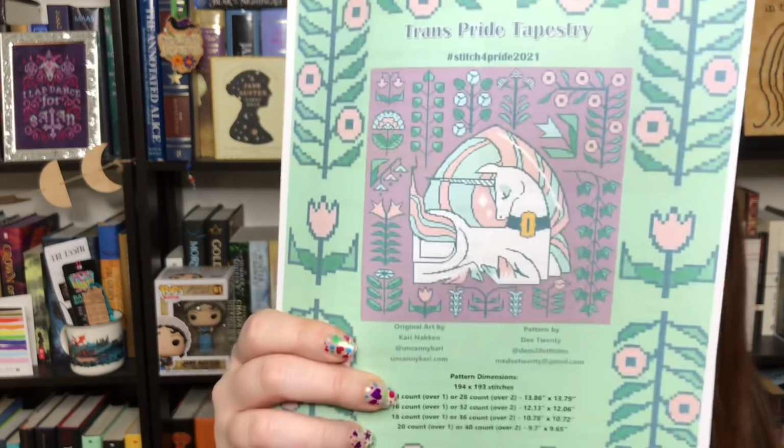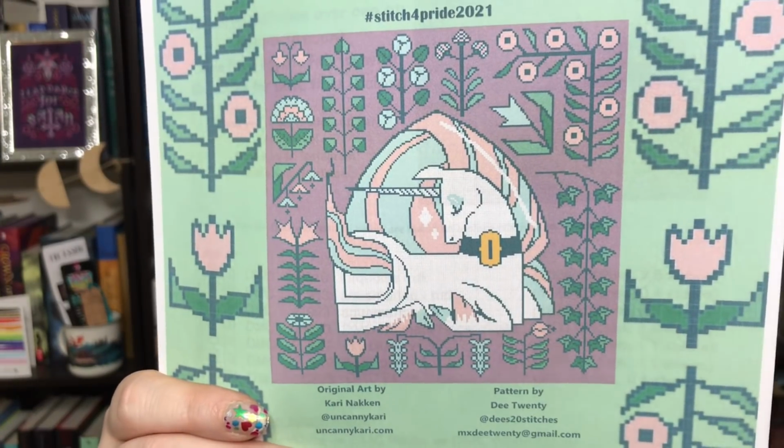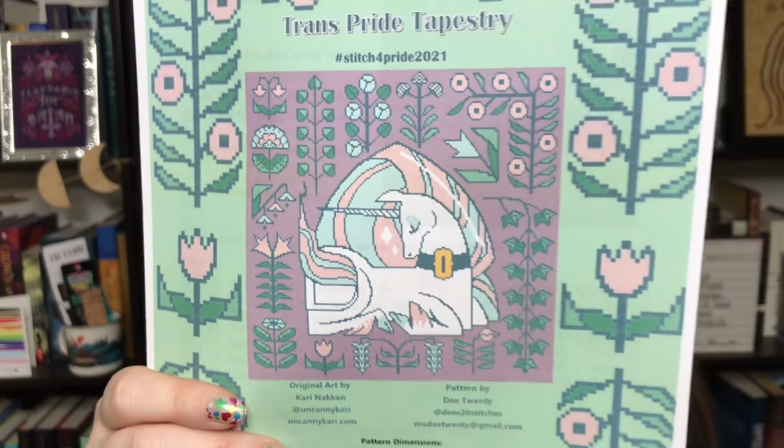Okay, so I did not buy very many things. I really didn't. Just a couple. I've been super good. So let me show you what I got. I had to get this new pattern. This is Trans Pride Tapestry. It's from D Stitches. I will link that below. And this is going to be a stitch along in June for Pride Month. And it's original art by Carrie Nacken, patterned by D20. So I'll link that below so you can find it and get this pattern if you like.